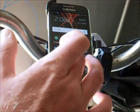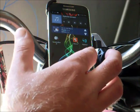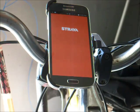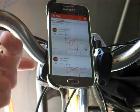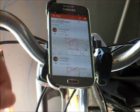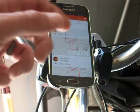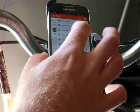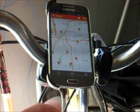Also, okay, so I got Strava. Strava is awesome. I have used other apps in the past. I used to use Map My Ride, but somebody told me to use Strava because Strava is a lot better, more user-friendly, has more features. Plus, Strava has segments, which are really fun. It's just like sections of the map.